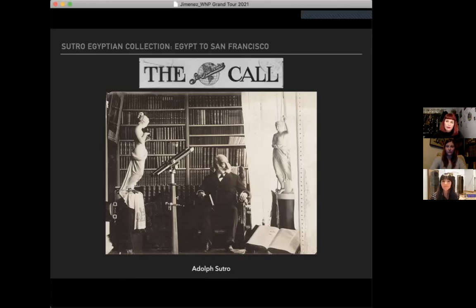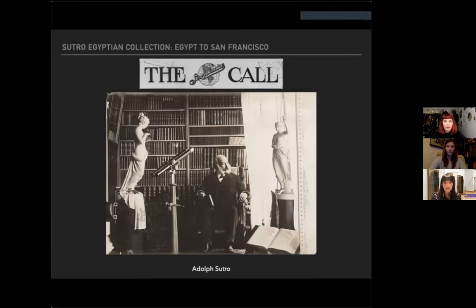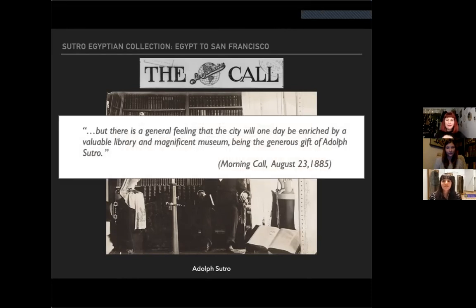Francisco. And we know from newspaper articles from the San Francisco Morning Call, which reported in August of 1885, that the collection, along with the mummified individuals, arrived in San Francisco. The newspaper article closes with a really interesting line that notes the final destination of the objects is actually unknown. It says, but there's a general feeling that the city will one day be enriched by a valuable library and magnificent museum being the generous gift of Adolph Sutro.